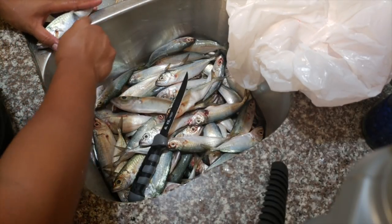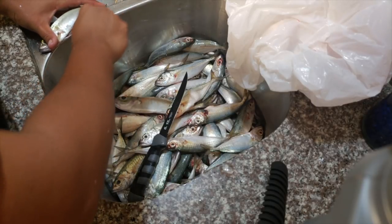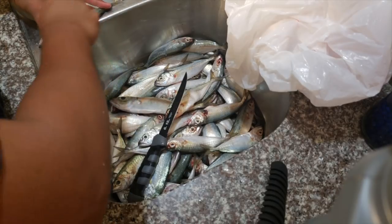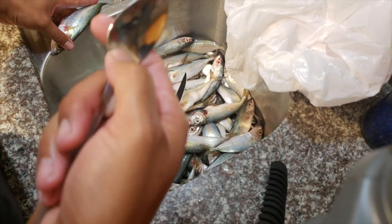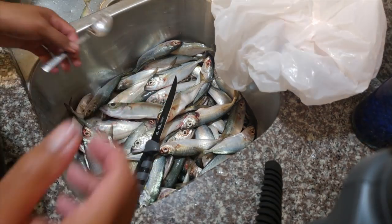And these scales are really fine. I don't think you really need to take the scales off, but it will be kind of bothersome when you're eating it if you don't take them off. And it's really simple. If you watch my other Catch and Cook videos, the uhu are really hard to take the scales off. This is real simple just because you can see just how small it is right there. All right, so let's finish cleaning the rest of this fish.